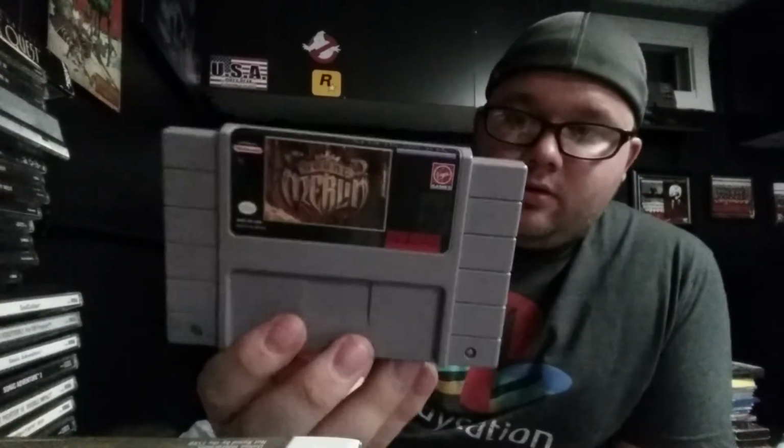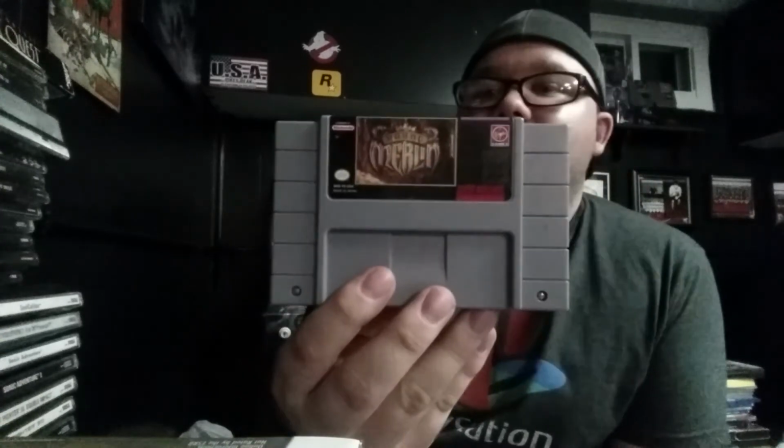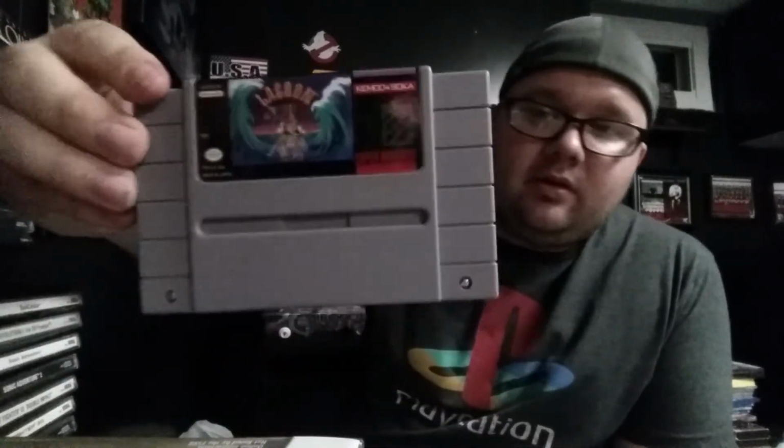Young Merlin. I got that for like $5 with trade. Well, I traded at Slackers a bunch of games, duplicates. RPG that looks pretty cool. I've never played it. Lagoon.